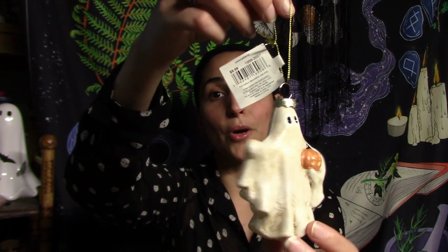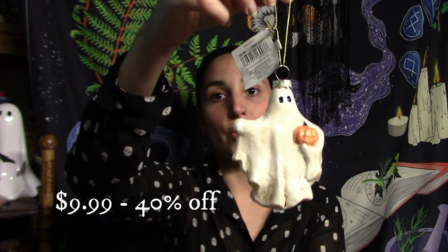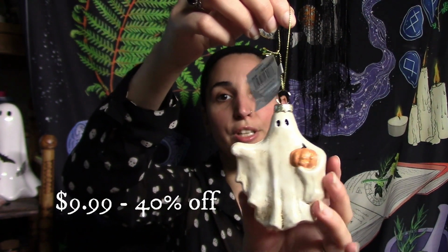Another item I just had to have was this ghost ornament. It's going to go on my Christmas tree for this year. We go to Salem every September, and I usually tend to pick up a few Halloween ornaments from there too. Last year I was not home for Christmas, so I was not able to put up any of my Halloween ornaments, but this year I have quite a few and I'm looking forward to putting them on the tree.